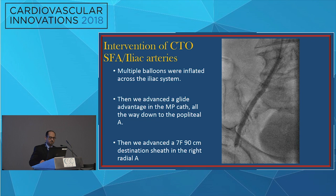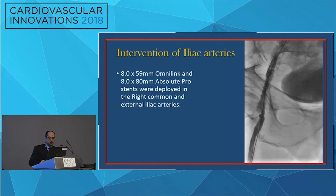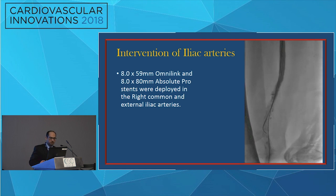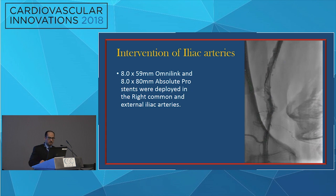I upgraded the system to a 7 French 90 centimeter sheath, parked it as far as I could, and guided the deployment of 2 stents in the iliac system by injecting from below. So an 8059 OmniLink was deployed across the common femoral artery, then an 8080 self-expanding to cover distal to that with some overlap. This is the angio after the stents were placed.